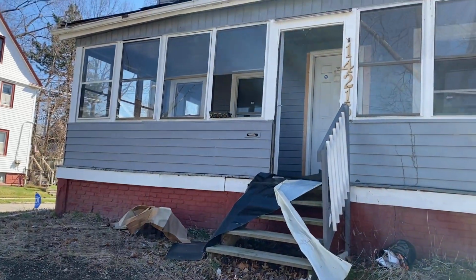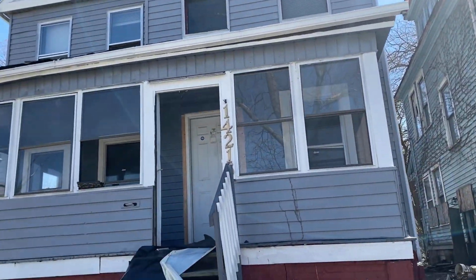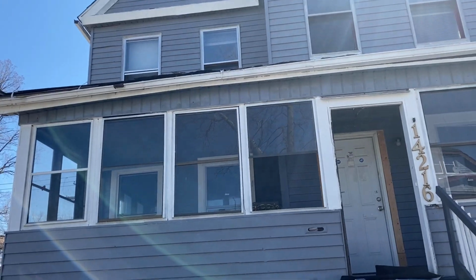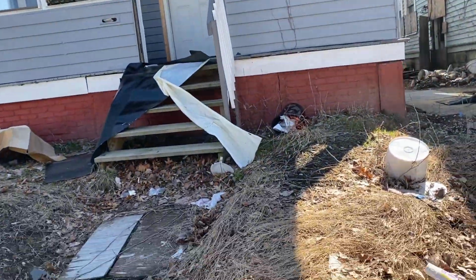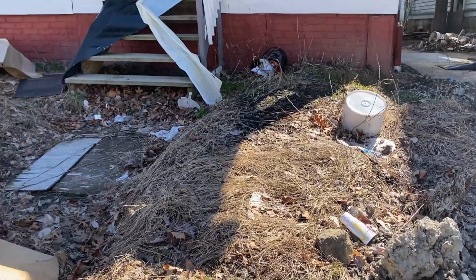Now this property looks like somebody put a little TLC into it, but once again, it's abandoned. I don't know if they wanted to put any money into it or not, but it looks like they invested in some siding and some windows. Looks like I don't know what they're gonna do with this.